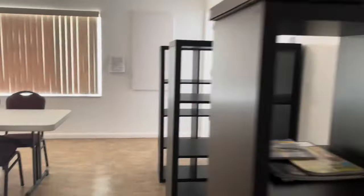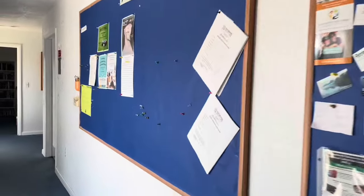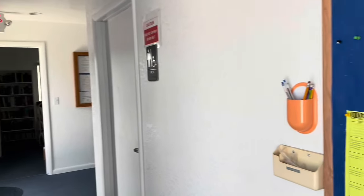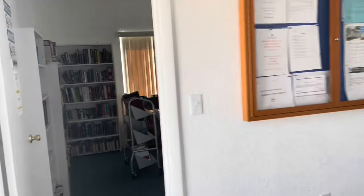The other clubhouse in the center of the park is a lot bigger. But you come back here, tons of stuff always going on in this park. All kinds of events, bocce ball, HOA meeting. It's summertime, so I'm sure it's a little bit slower.